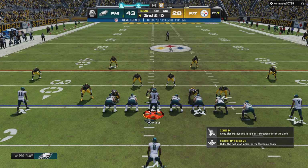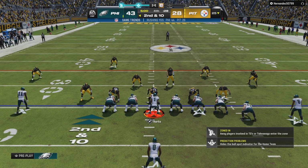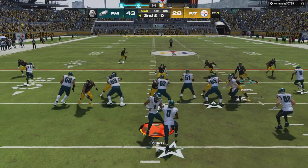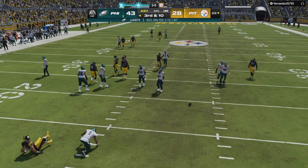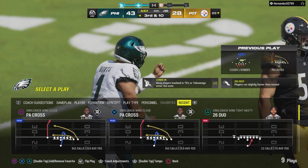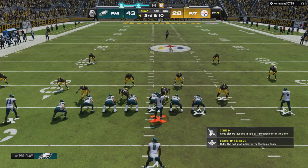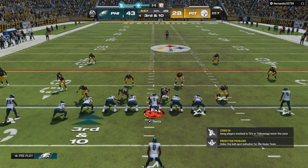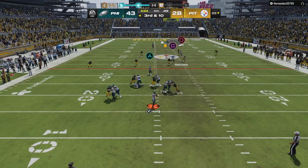An incomplete pass leads to second and 10 from the 25. Off the play fake, here's Hurts. Oh, the ball comes out on the hit, but they'll say it's incomplete. Well, they approached this drive with a lot of confidence after their last one ended up as a touchdown. But incompletions on their first two throws has them huddling up and trying to figure out a big play here on third down to get their momentum going again.